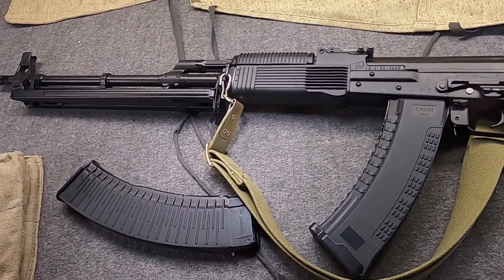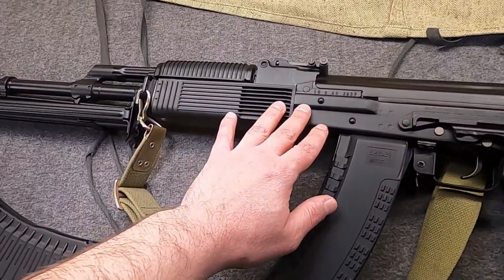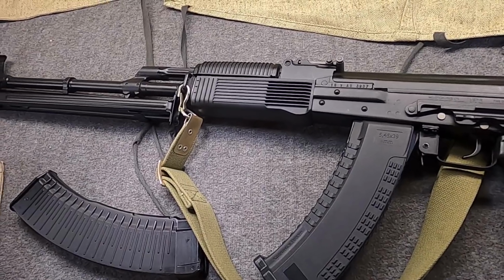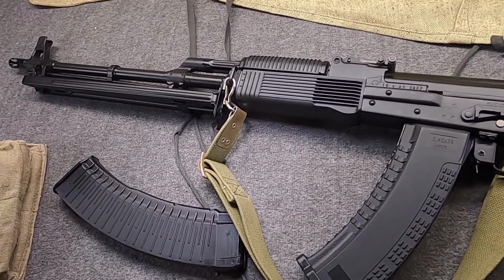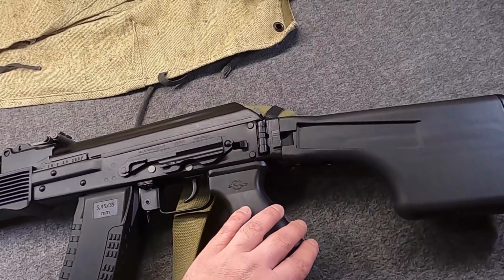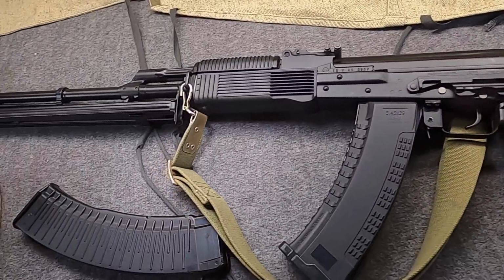Now, the RPK-16 is not so much derived from this as it is the AK-12. It's essentially an AK-12 with a heavier barrel, an interchangeable barrel, Picatinny rails, a modern adjustable and folding stock, modern furniture.